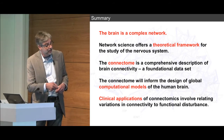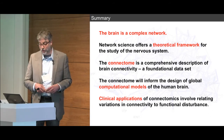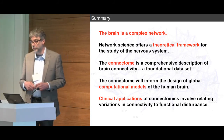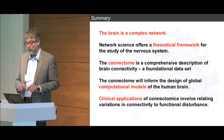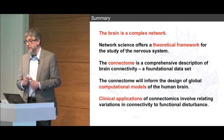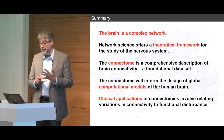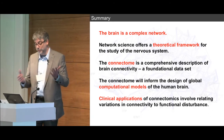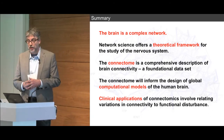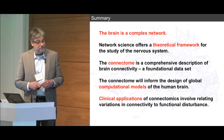Finally, there are many clinical applications emerging already of connectomics and all possible patient populations you can possibly think of. We're working with people in various places in Alzheimer's, ADHD, autism, schizophrenia, depression, impulsivity, which is a personality trait. We're having our hands full, and I think it's a growing and perhaps promising field.